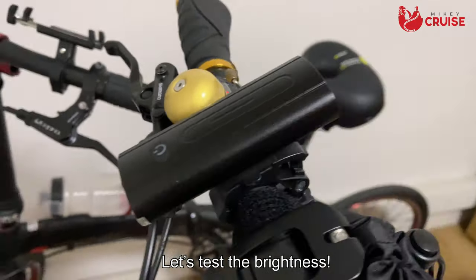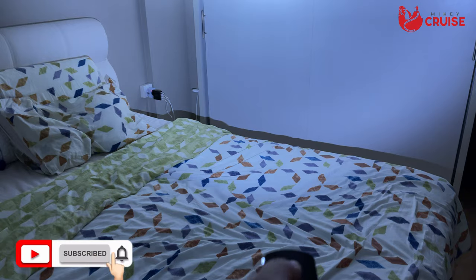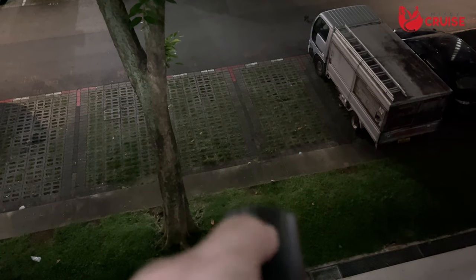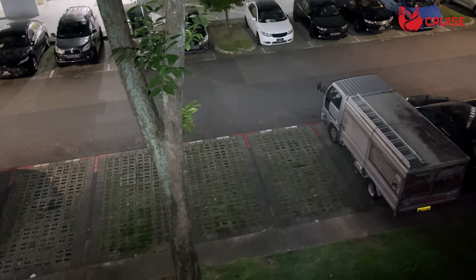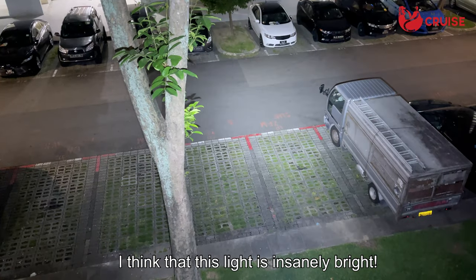Let's test the brightness. What do you think? I think that this light is insanely bright.